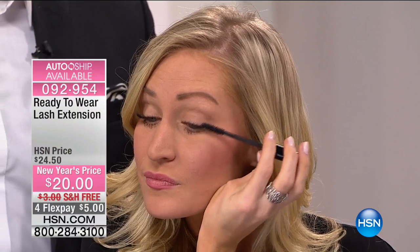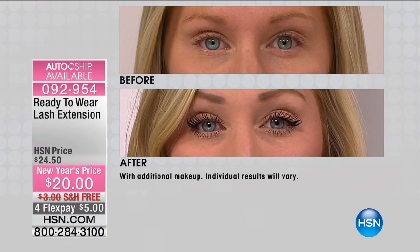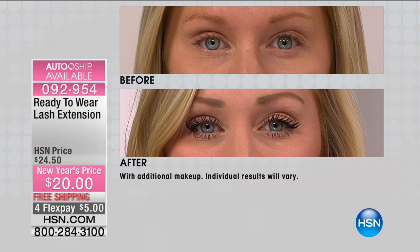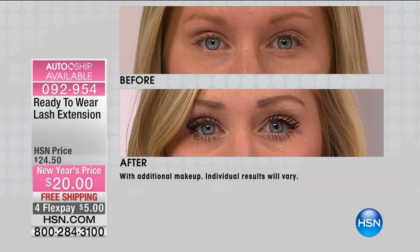1, 2, 3 steps to fabulous false lashes, and anyone can do this. There's no special trick. And it's fine for sensitive eyes. Look at the difference. And by the way, everybody, if you do get some fallout, it's supposed to happen. These are dry fibers. You just take your makeup brush and you brush them off, okay? But look at the results.